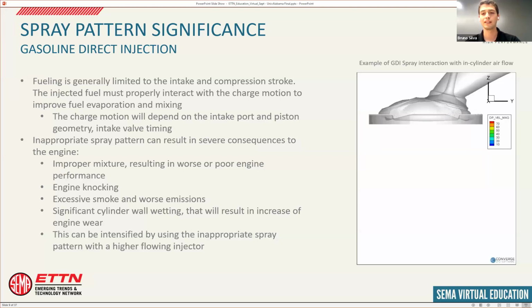If you consider that you're picking a different spray pattern, but also increasing the flow rate, all those consequences will be intensified. So it's very important that you keep an appropriate spray pattern in your GDI engine. Next slide.